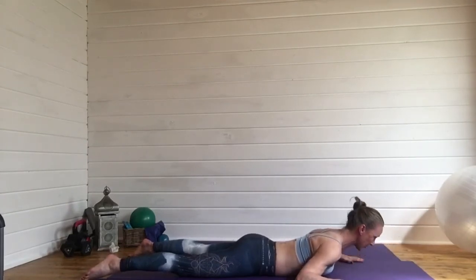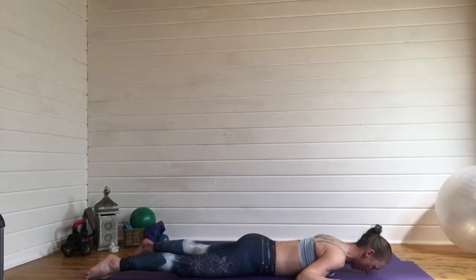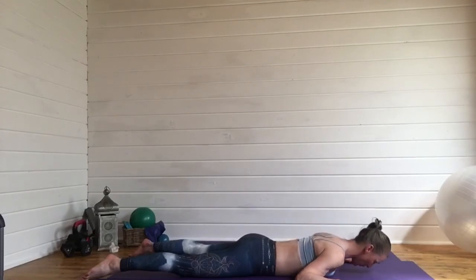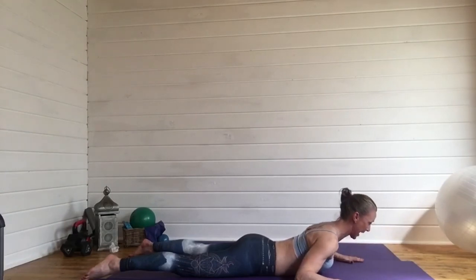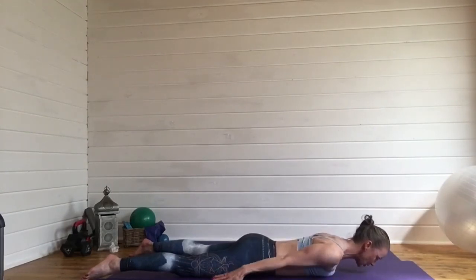Breathing in as you lift up, breathing out as you come down. Not worrying how high you come, but with every lift, your focus is to lengthen forward. Okay, so worrying not how high you lift, but that you are lengthening as you lift. So this is called the swan preparation. You can do this more advanced.